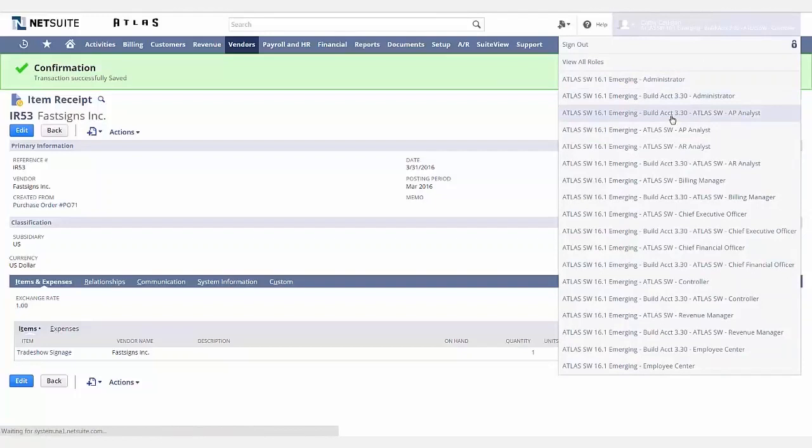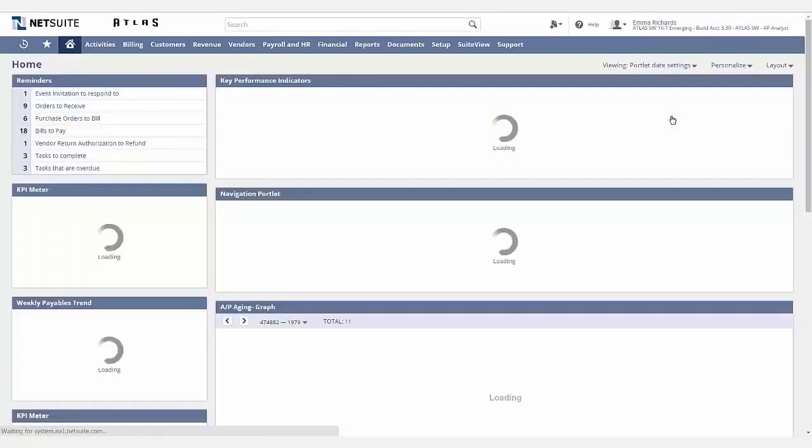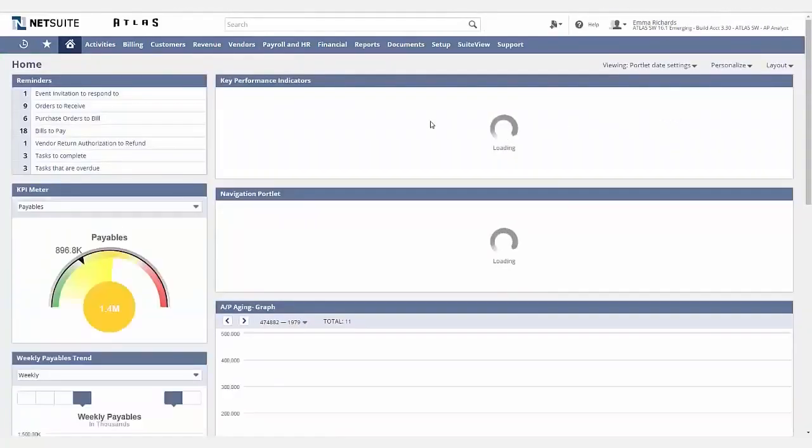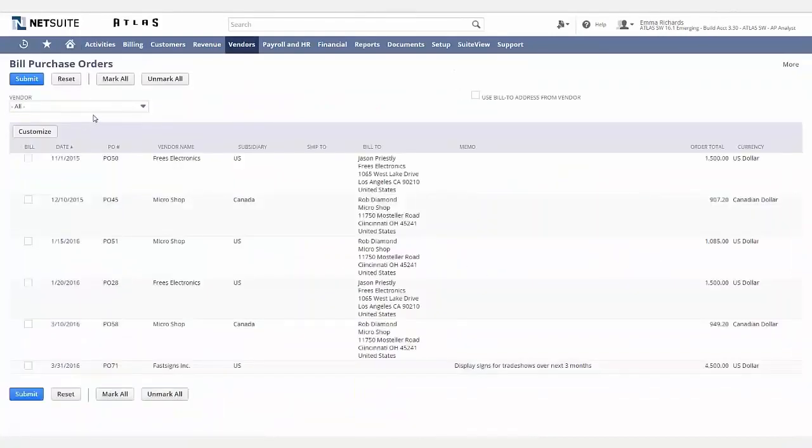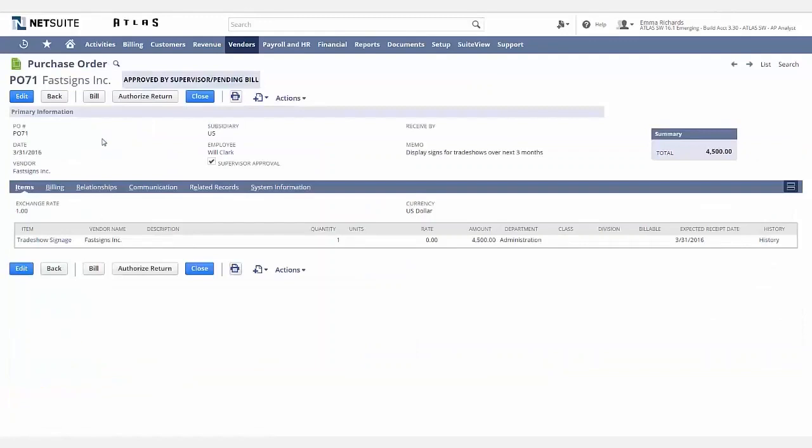Under the role of Emma, the AP analyst, she can use her reminders portlet to select the POs that need to be billed. She can select the PO Kathy just approved and review the details. From here, Emma can generate the bill from the purchase order.